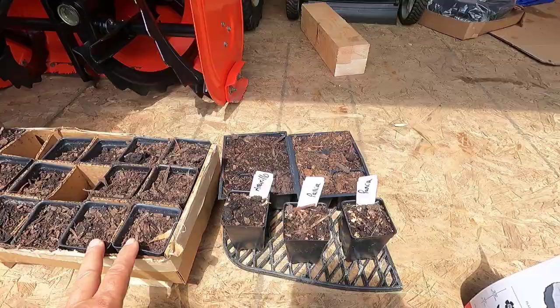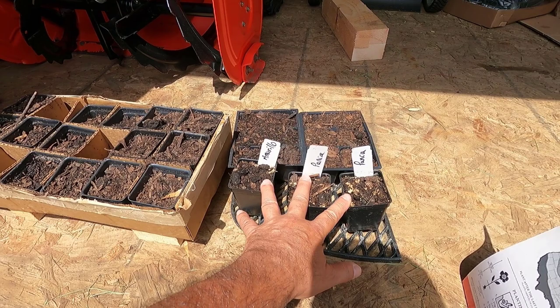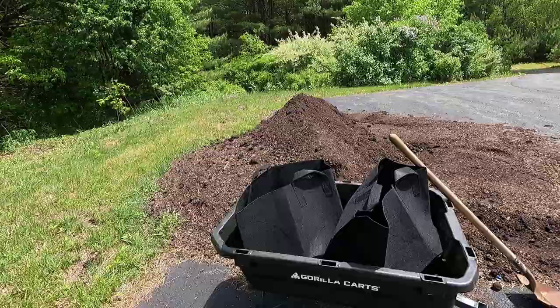And here I planted ají amarillo, ají panca, and panca. These are Peruvian seeds that I brought from Peru last year. And they are hot peppers that Peruvian cuisine just can't do without. They use these all the time. So I have two fabric bags that I'm gonna fill with compost.